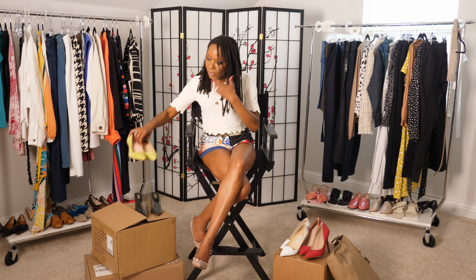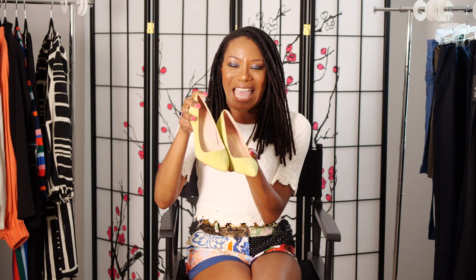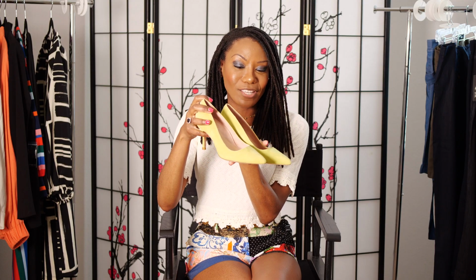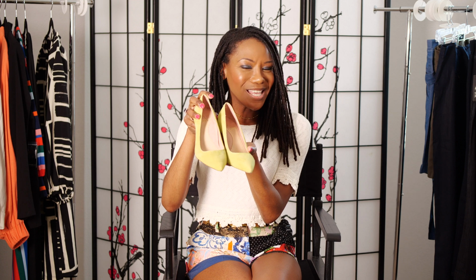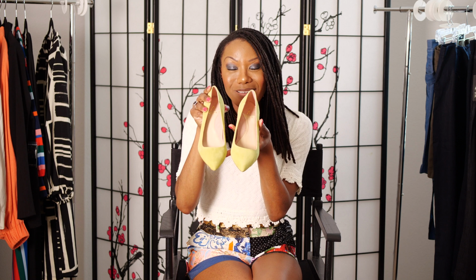In that trend, I want to show you a beautiful pair of lime green suede pumps. These are from Ally Shoes, a women-owned shoe company and designer based in New York City. I just love Ally Shoes because these are the most comfortable pumps you will ever own. I was so excited when they came out with these gorgeous lime green suede shoes for the spring and summertime. What better way to say bold than this?